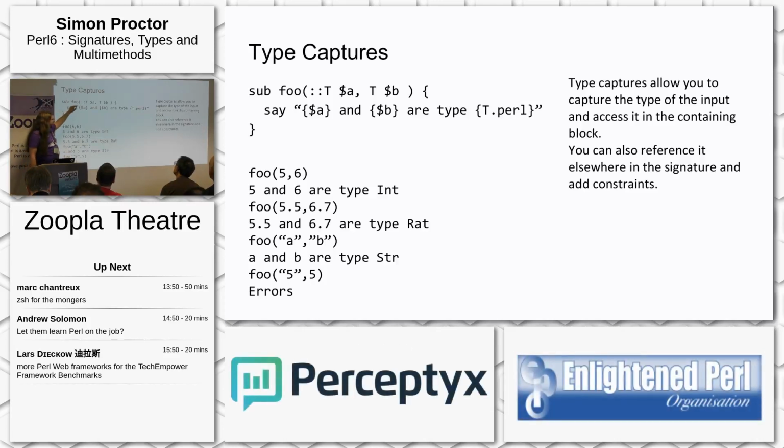The nice thing with this is that it will fail at call time. One of the things I like with signatures is that it allows you to move a lot of the complexity of checking your data from the beginning of your function and into your signature. It means your actual function bodies become smaller and become the actual code, rather than stuff to mess around with things.